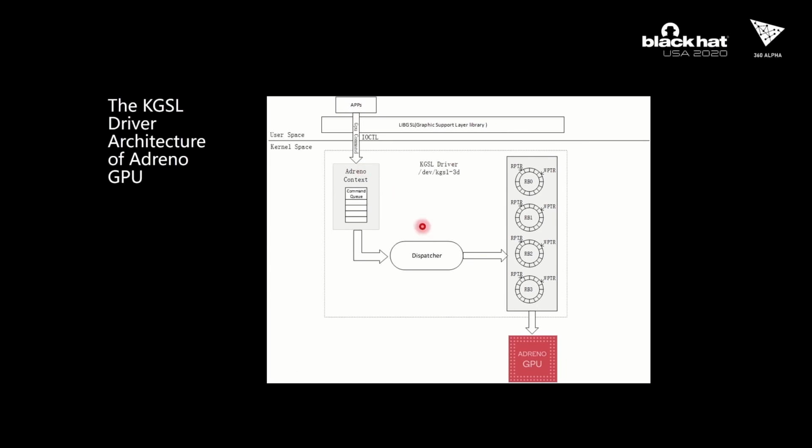Each Adreno context is bound to a ring buffer, depending on its priority. Because Adreno contexts have 4 priorities, there are 4 ring buffers respectively: RB0, RB1, RB2, and RB3. Similar as CPU has different privilege levels, GPU can run in different modes. Adreno GPU can run in two modes, privileged mode and unprivileged mode. Some pages and registers can only be accessed or modified in privileged mode.